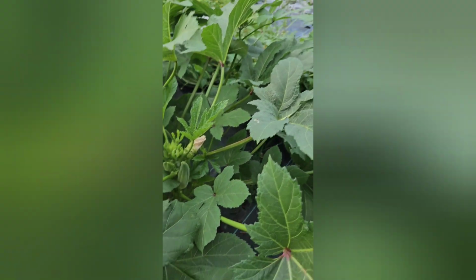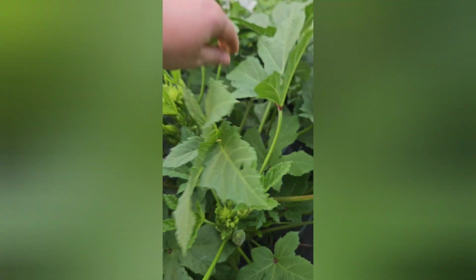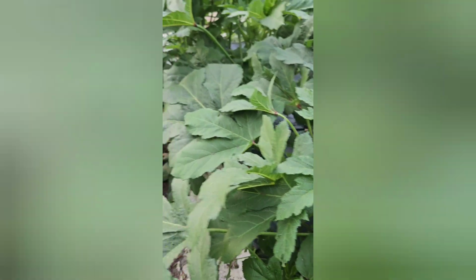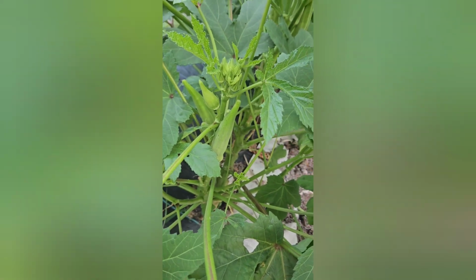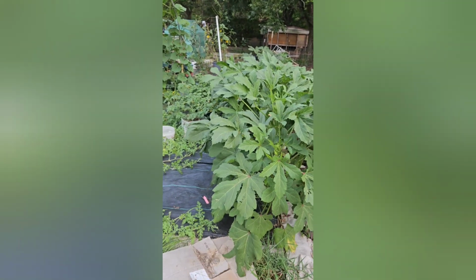Okay, so before I started filming, I was looking. That one's not even that bad. But there's some giant ones on one of these plants. It's this plant. Look at this. They'd be huge. And there's one up in there. That's an okra right there. So, yeah. I don't know how much I'm going to have to toss, but that's my row of okra.